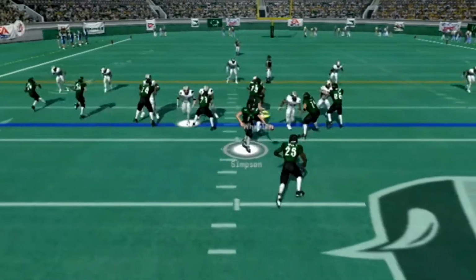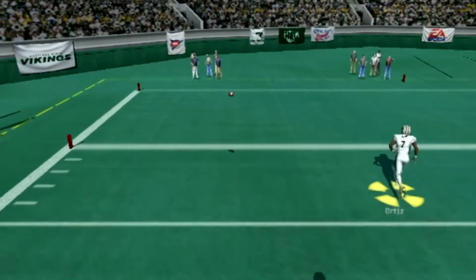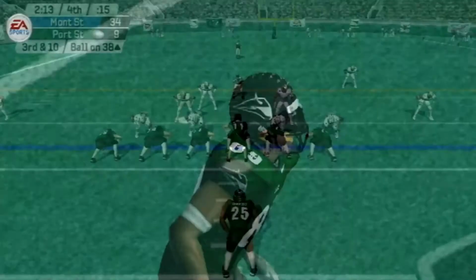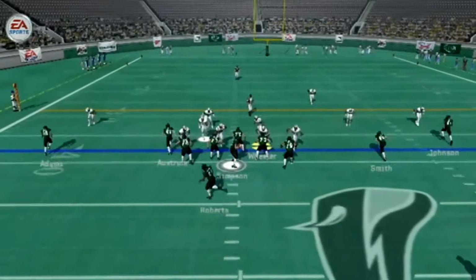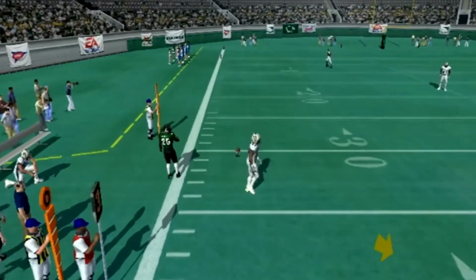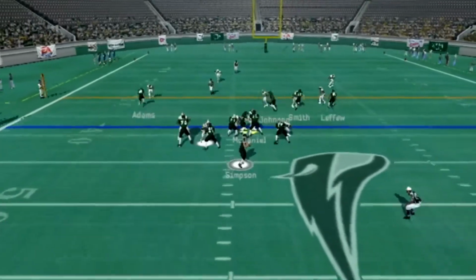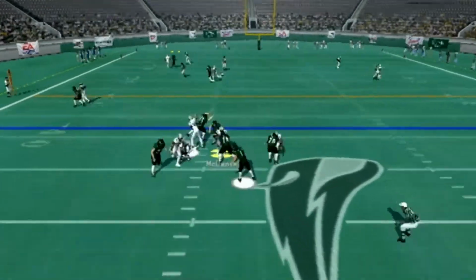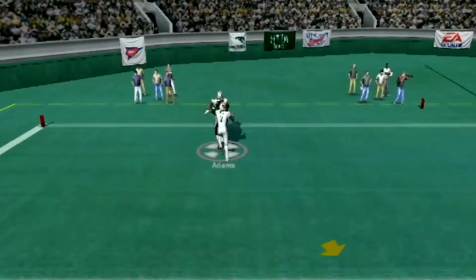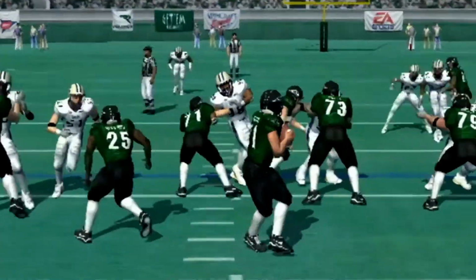Indeed he did. Play fake, firing this one to the left, and way off the mark for Steve Adams. Simpson's been pretty inaccurate so far today. Just over 2 minutes left to go in the game. This pass could have been intercepted by Schroeder, but it's just going to fall incomplete. 4th down, Simpson looking to air it out. Going for it all here, and it's going to be caught by Steve Adams in double man coverage.